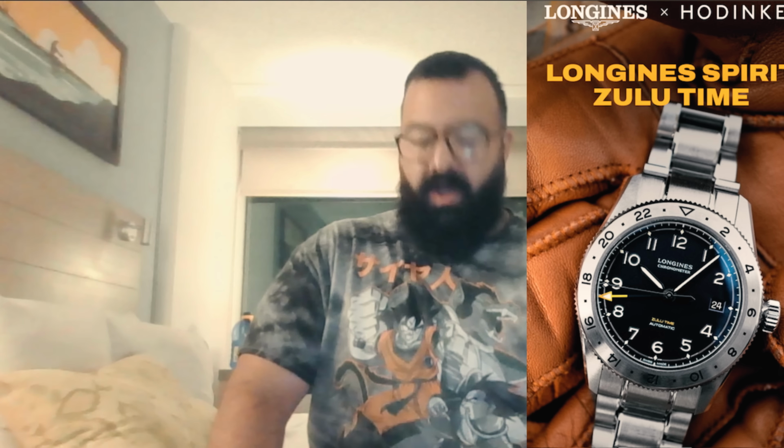Anyway, he sent me this new exclusive that just dropped with Hodinkee. Longines collaborating with Hodinkee on the Longines Spirit Zulu Time limited edition for the Hodinks out there. Now, this is a $3,800 piece. And it is a good-looking watch, all right?